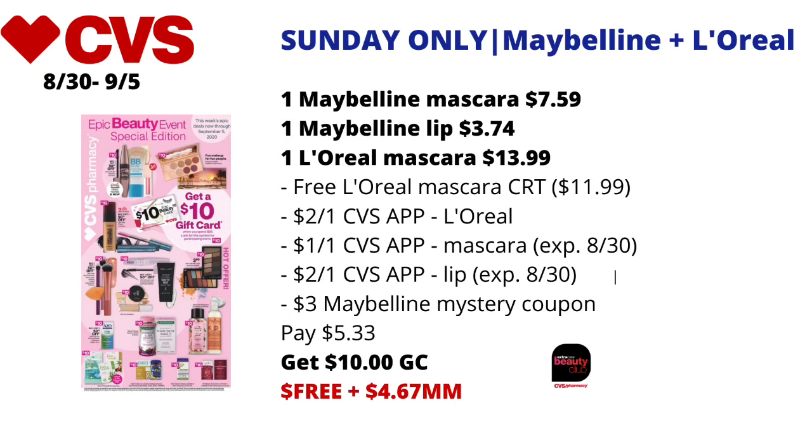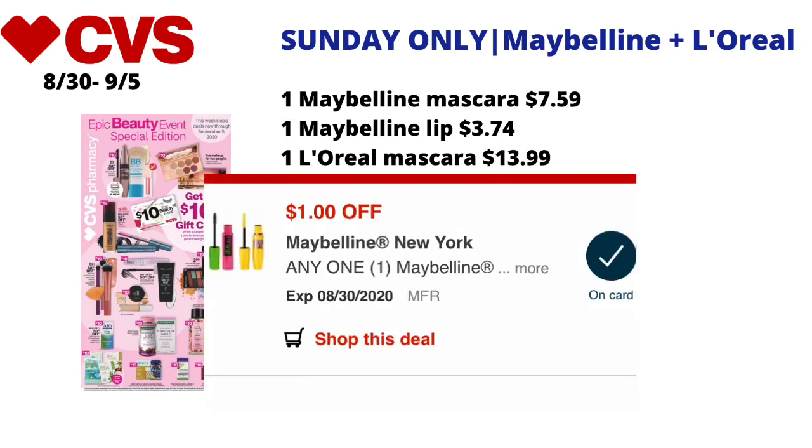You also want to grab one of the L'Oreal mascaras priced at $13.99 each online. The coupons you're going to use: a free L'Oreal mascara CRT. A couple of weeks ago, we received a number of deals where we can purchase L'Oreal, so I'm sure a lot of you may have received that free L'Oreal mascara CRT. That should take off the price of $11.99 because there is actually a $2 off one send to card coupon on the CVS app for L'Oreal. And in my experience, when you use the free CRT with a manufacturer coupon, the free CRT reduces by the amount of the manufacturer coupon.